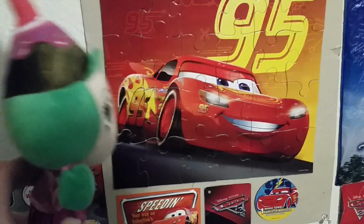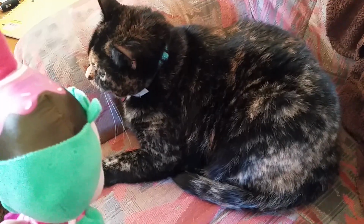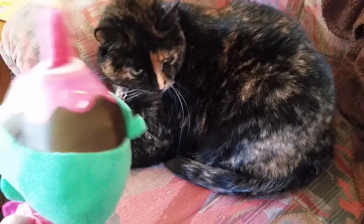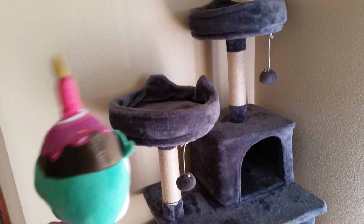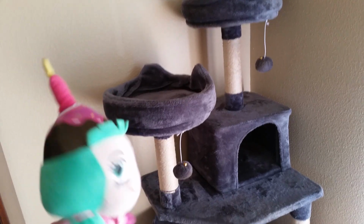Ford Taurus 28 is a big Cars fan. Here's Ford Taurus 28's mom's cat, Oswin. And here's the cat condo, where the cats play and sleep.